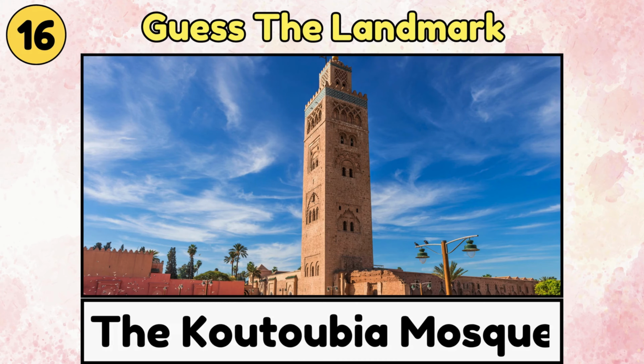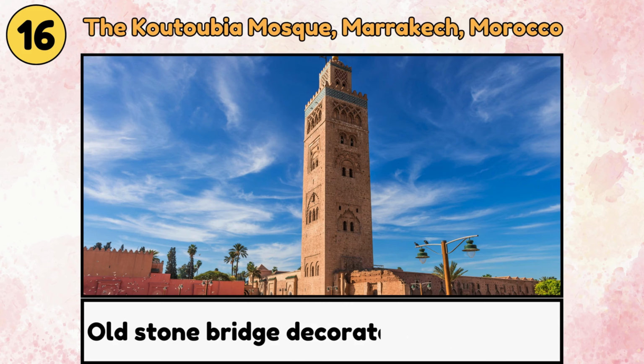The Koutoubia Mosque. The Koutoubia Mosque in Marrakesh, Morocco, has a tall tower that you can see from all over the city, and it's decorated with beautiful patterns.